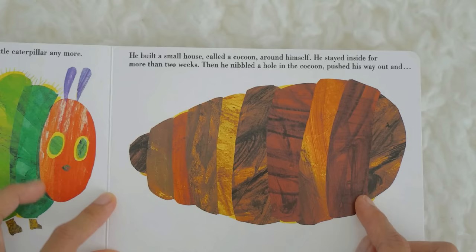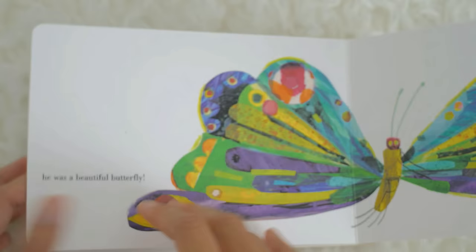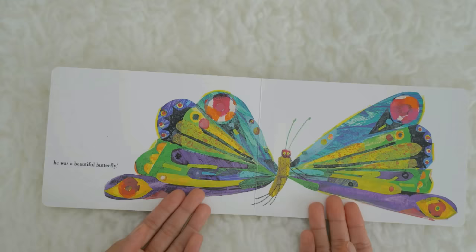Then he nibbled a hole into the cocoon. Pushed his way out and poof, poof, poof, poof, poof. He was a beautiful butterfly. Look how colorful the butterfly is. Can we say hi, butterfly? Wave hi to the butterfly.